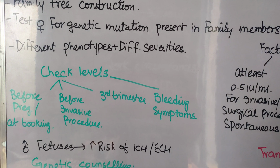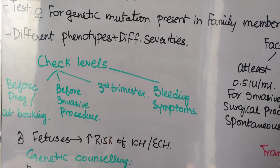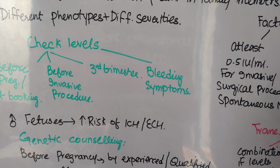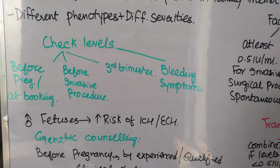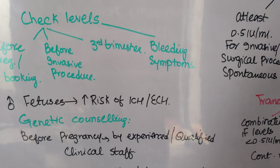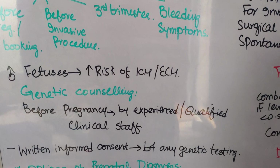There are different phenotypes and different severities of hemophilia A. So check the levels before pregnancy or at booking, before any invasive procedure, in the third trimester, and in bleeding symptoms. Our aim should be to maintain a factor level of 0.5 international unit per ml and not less than that. The male fetuses are also at an increased risk of intracranial and extracranial hemorrhage.